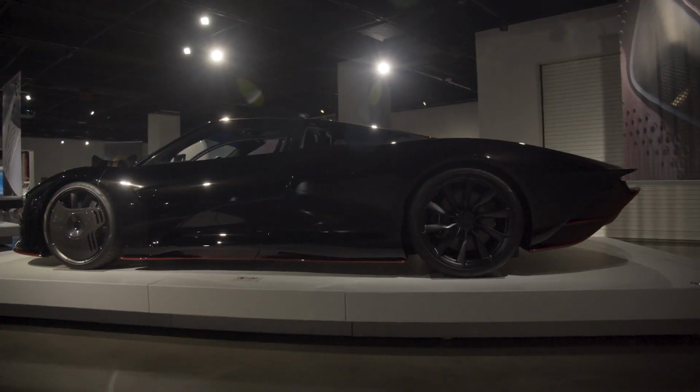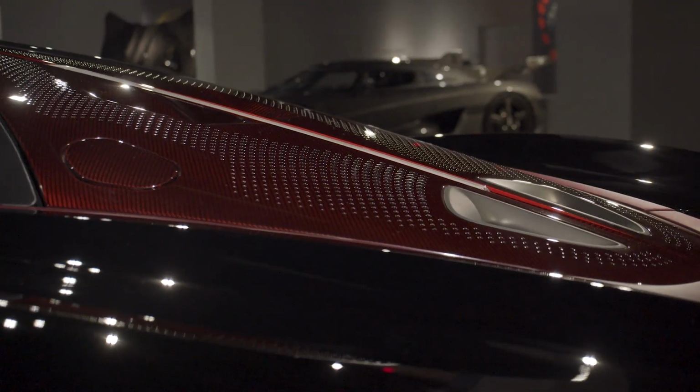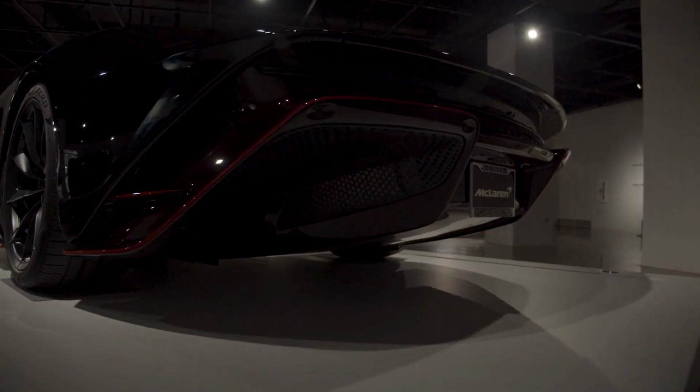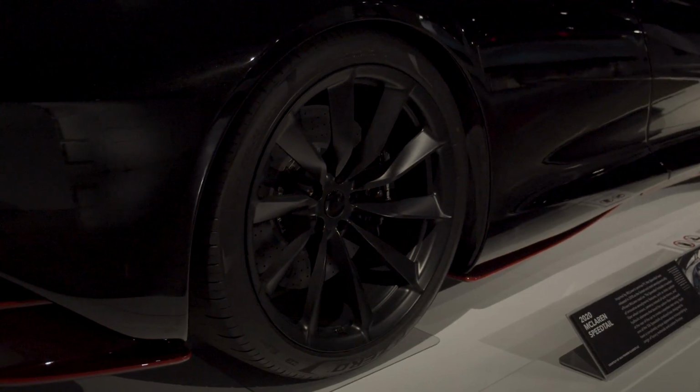Top of the line for McLaren at this point in time, although McLaren does produce another car called the Senna, which could qualify as a hypercar. This really is the pinnacle of McLaren automotive production.